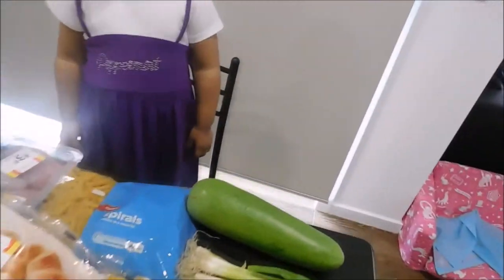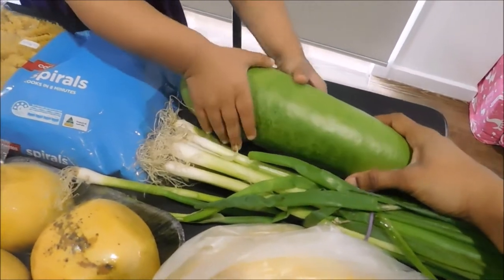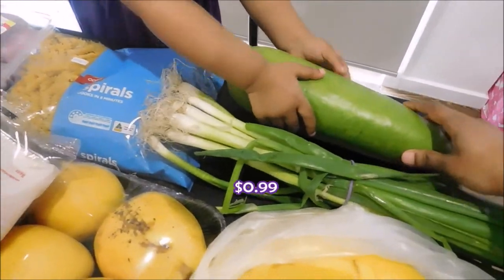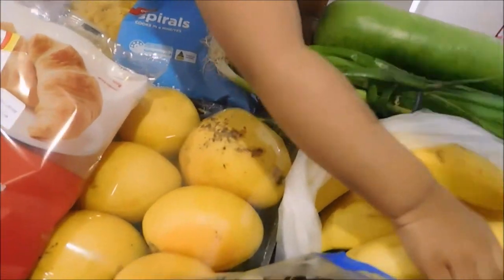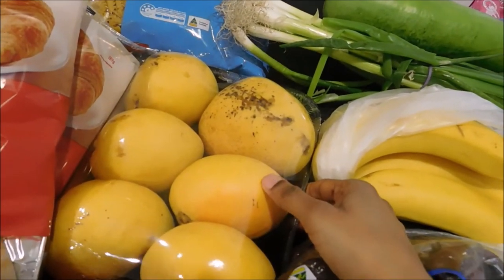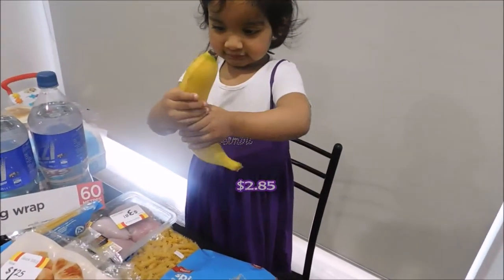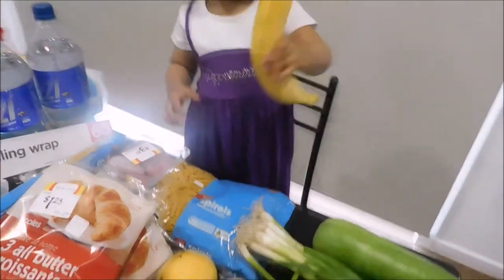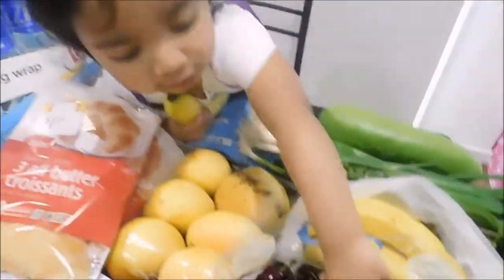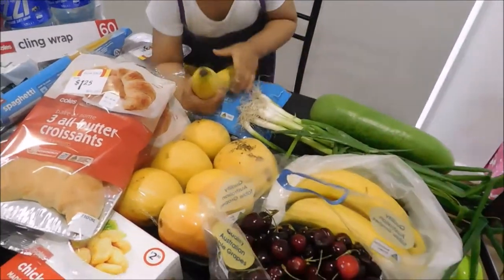Alright, and from the market we've got long melon, spring onions, some yummy mangoes. These are Kiara's latest favorite mangoes. And what are these? Bananas. And what are these, Kia? Cherries. Got cherries for Kia. We need to wash them before you eat.